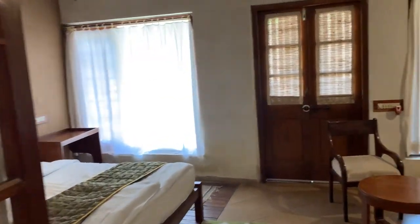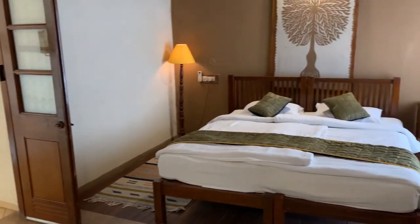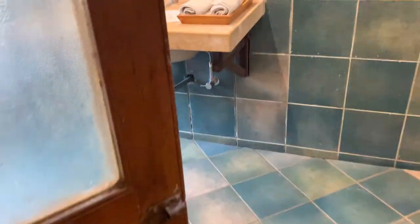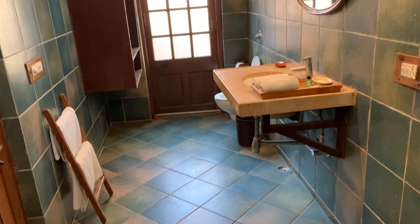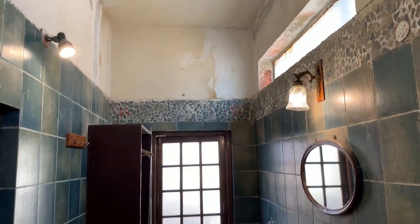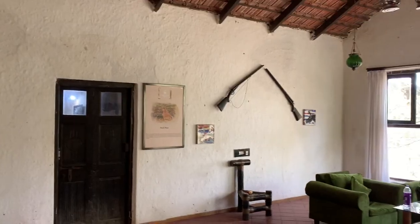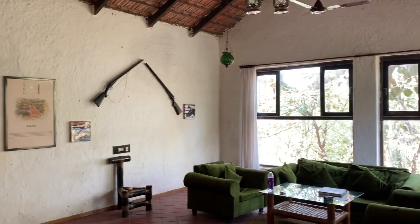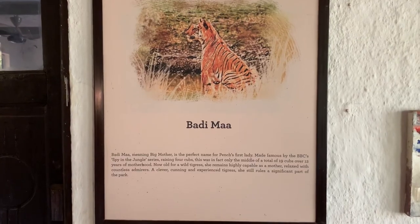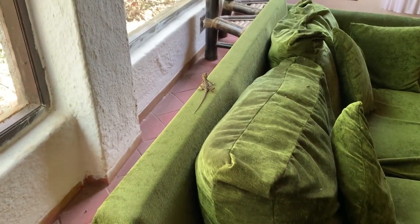This is the room that we have got. This is the restroom and it's really big. It's huge rather. So this is the recreation hall.